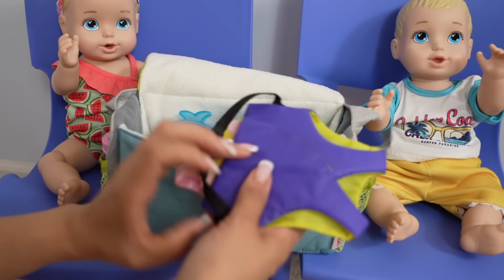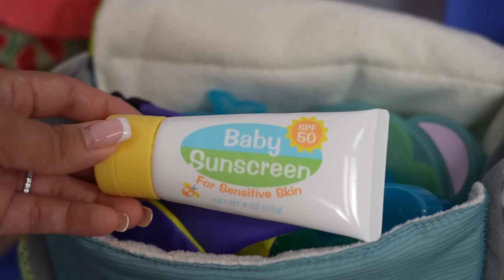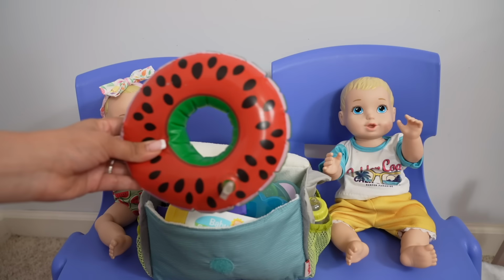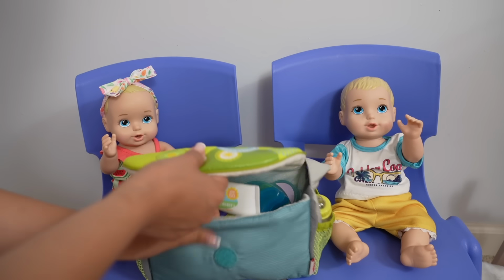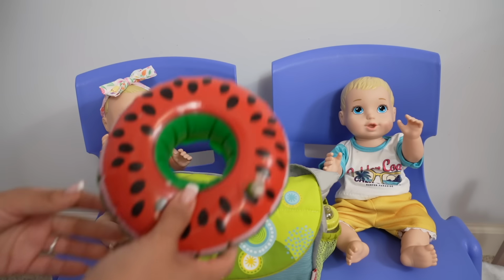We are also going to pack their life jackets. And the babies are also going to need baby sunscreen. I will also be taking a floaty since Olivia doesn't really like wearing her life jacket. And she doesn't know how to swim, so she needs a floating device.